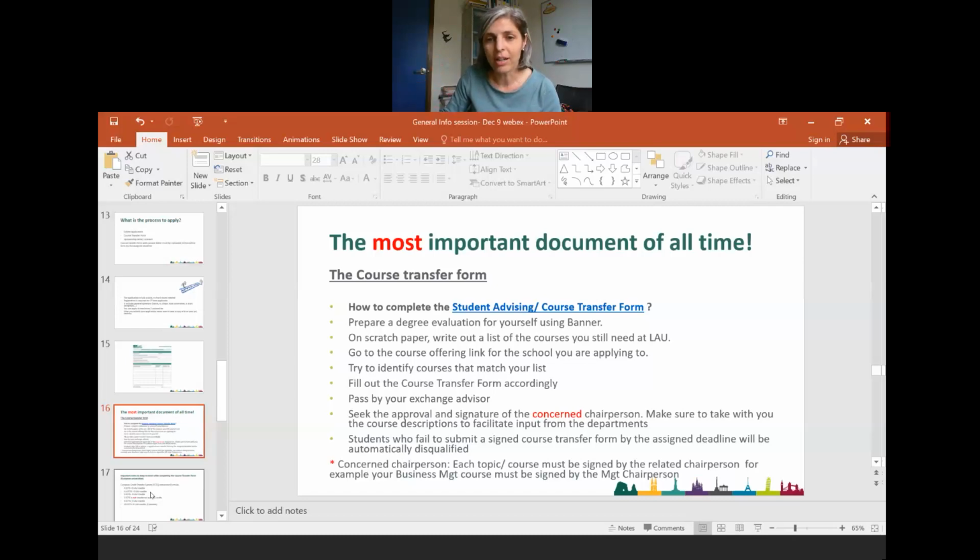So here, right, on scratch paper, write out the list of courses you need at LAU, go to the link of the school you're applying to, identify the courses that match your list, and fill out the form accordingly, and then talk to an exchange advisor, okay?